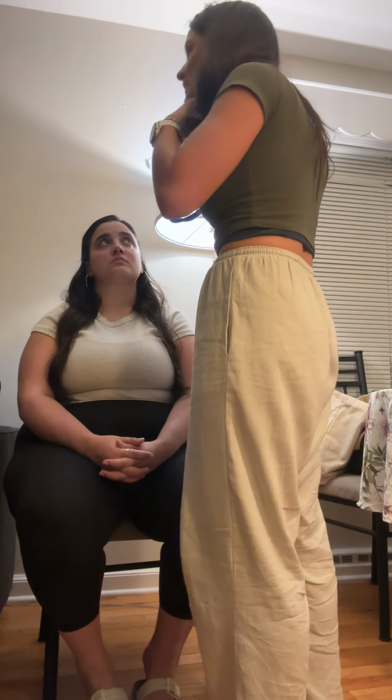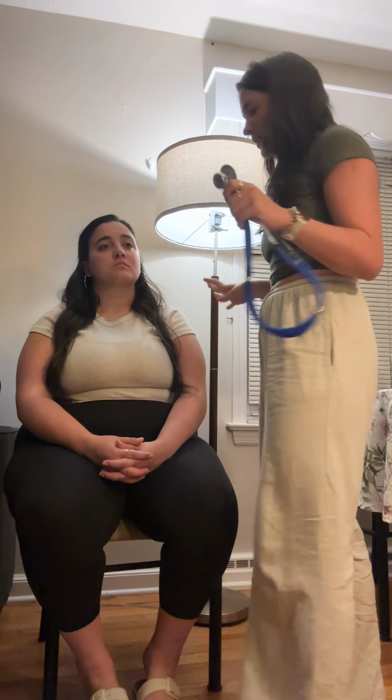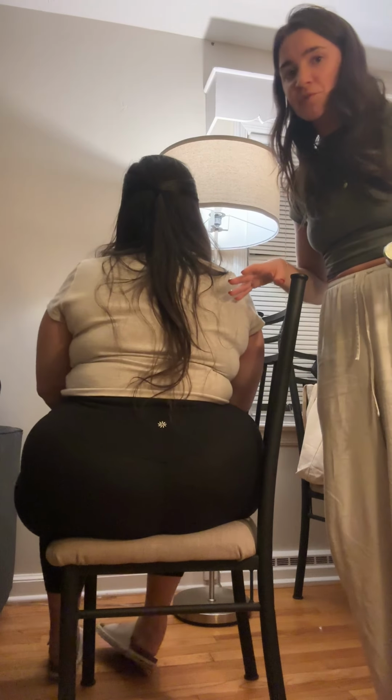Oh, you know what? I'm sorry. Wait, we should do chest first. I'm going to auscultate Maggie's chest, her lungs, posteriorly. So can you turn around? So posterior, we're going to check for thoracic expansion. So can you take a deep breath? Okay, so expands evenly bilaterally. Now I'm going to just auscultate Maggie's breath sounds in all fields in the posterior.